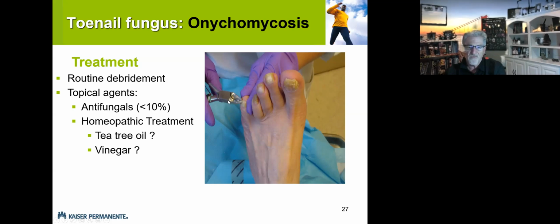Sometimes I advise people to get something called a Dremel drill, and if you're diabetic, only use this if you have good sensation and good circulation. You have to make sure that you don't use any mechanical device if you have circulation or sensation problems. But for some people, taking a little bit of a burr and grinding down the nails and making them thin can help. Or you can also have this professionally done by podiatrists, and that's probably the safest way to do it.